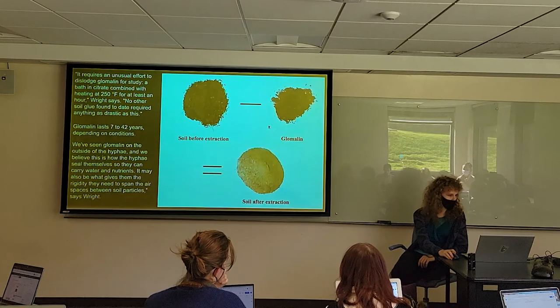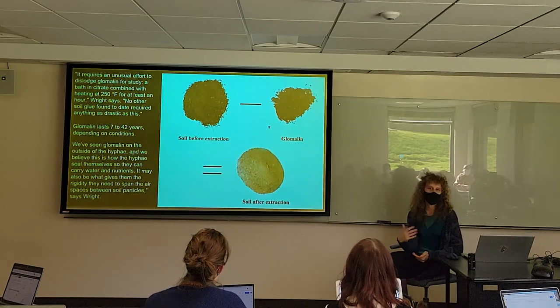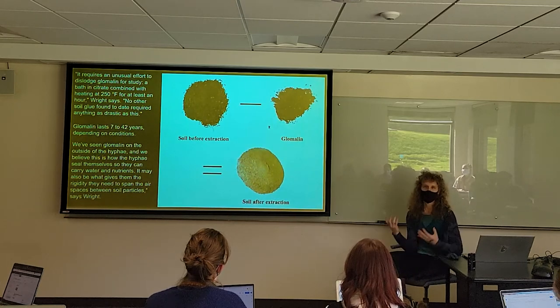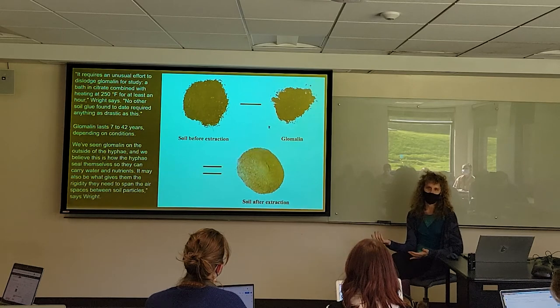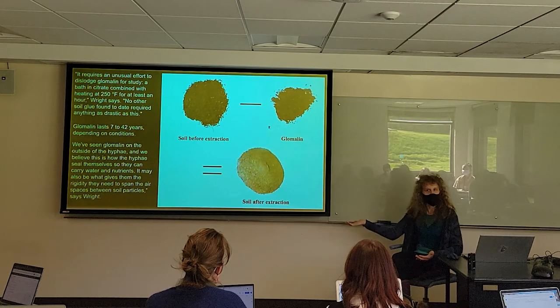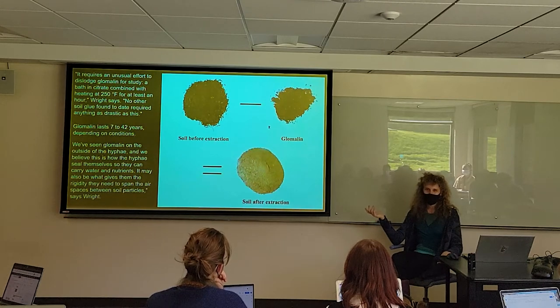There's a hypothesis here from Wright where she says, we've seen glomalin on hyphae. We believe this is how hyphae seal themselves so that they can carry water and nutrients. So the hypothesis is that the original function of the glomalin is to provide a kind of water-tight barrier to allow the hyphal network to transport whatever it's transporting more efficiently. But there's another functional impact of it, which must be of adaptive significance, because basically it works as glue, right? You've got this very delicate hyphal network that's moving through the soil. It's super delicate. If you have a chipmunk running across the soil, it could break the cells, right?